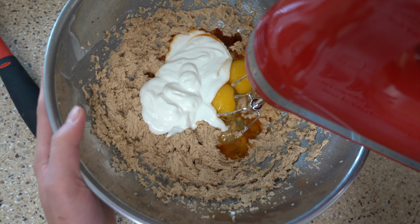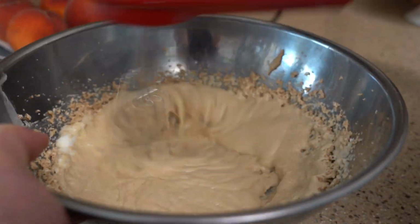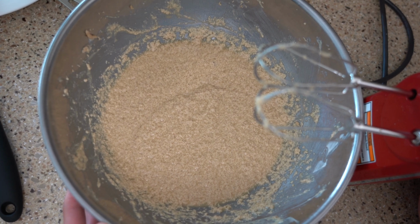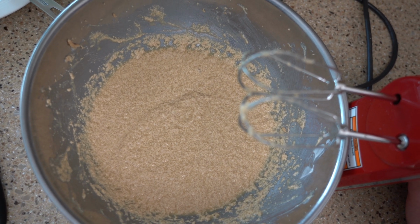Now we're going to beat this on high speed. Our wet mixture is now done. It looks a little clotted, but that is totally normal, and now we're going to move on to our dry ingredients.